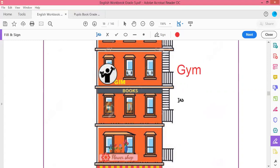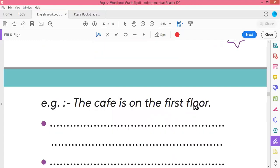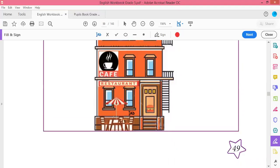Okay, here you have a restaurant. There is a cafe on the first floor. On the ground floor, what can you see? The restaurant. On the ground floor. This is the ground floor.